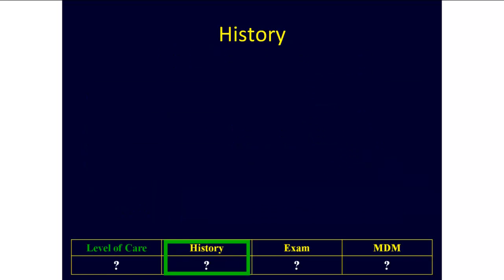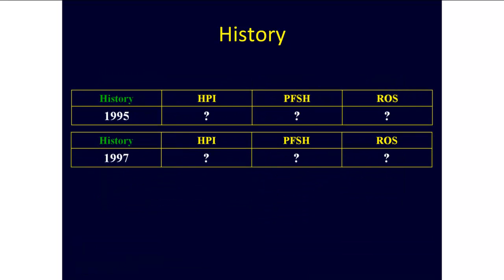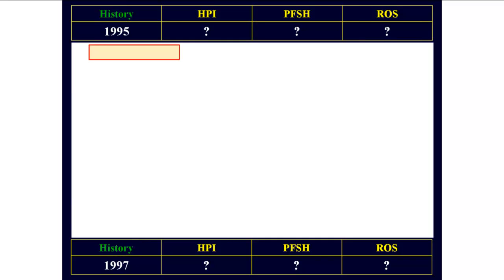First, let's look at the history, which is stratified according to this table, and we'll check it against both the 95 and 97 guidelines. The first thing you notice is a big blank space up here where the chief complaint should be. Every encounter requires a clearly identifiable chief complaint which must be recorded by the physician. Believe it or not, some auditors would try to deny the entire service if no chief complaint is documented.